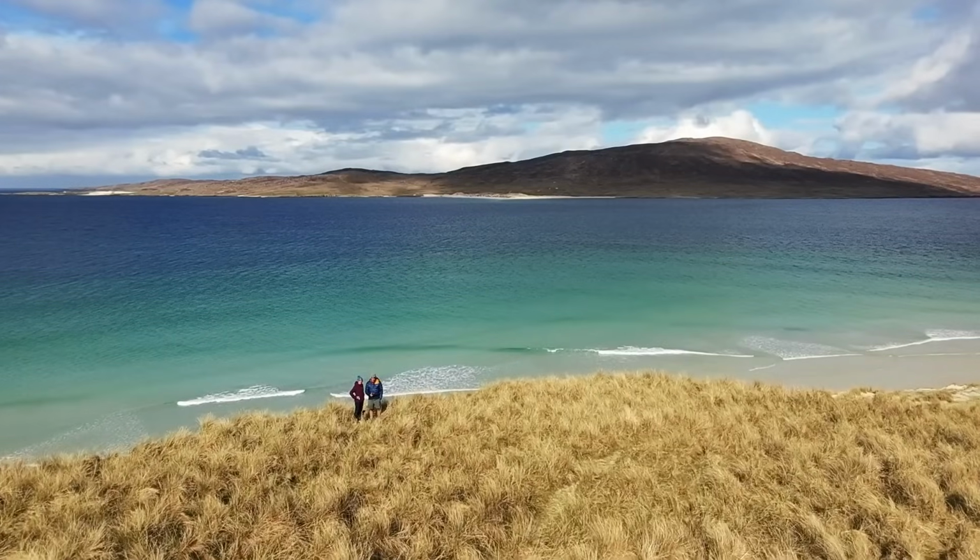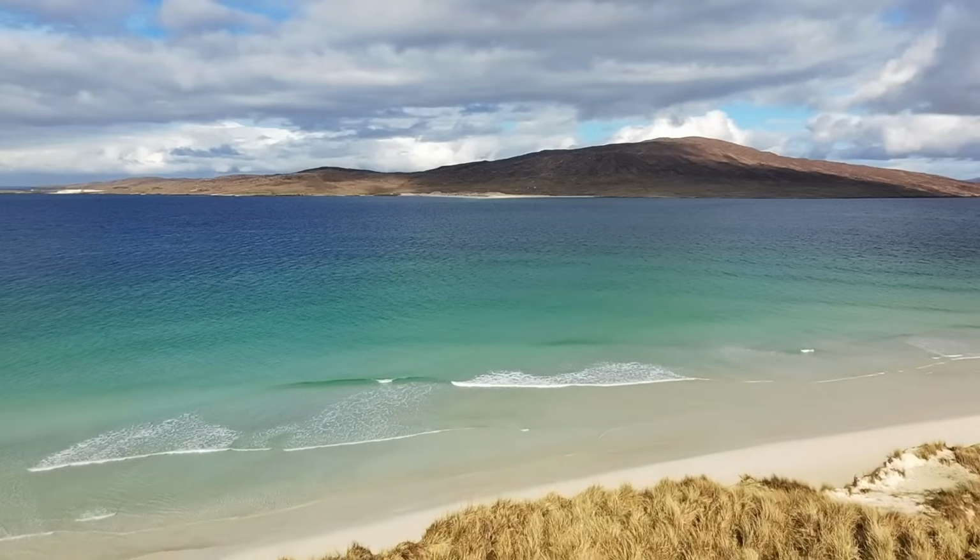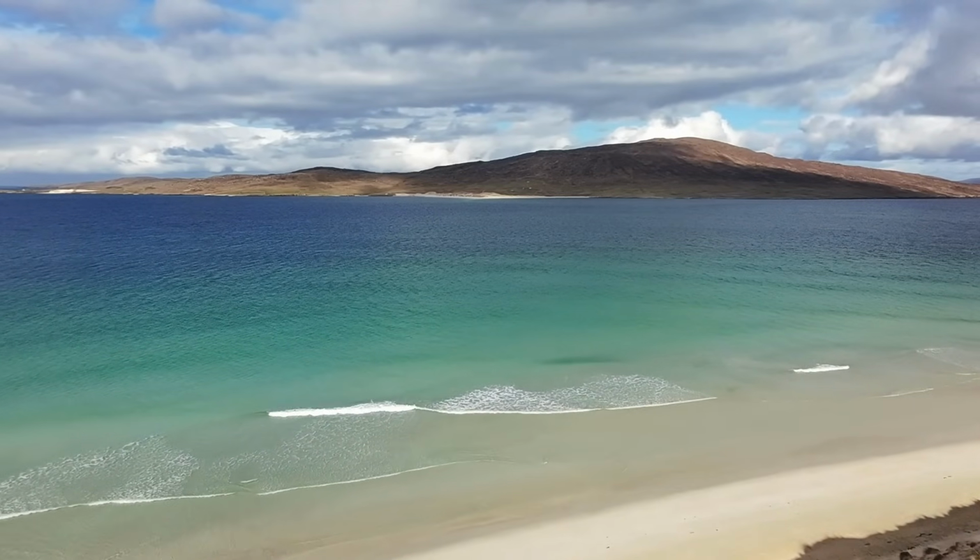It was quite wild, it was blowing a hoolie, but some of these wide expansive beaches in those conditions are actually at their best. Yeah, it makes the colours of the sea just pop. So we had a really lovely walk along Luskentyre Beach, but actually from there the weather seemed to go a little bit downhill. Yeah, I was really excited about going to our next campsite, which was Sealbost campsite.